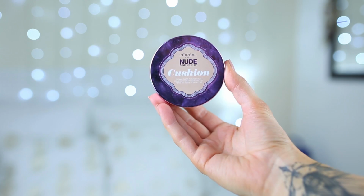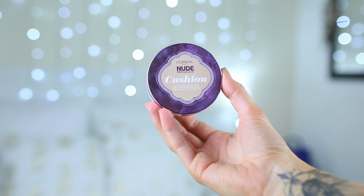And I mix it with the Nude Magique cushion from L'Oreal, which is another favourite foundation of mine. This is just extremely dewy and really glowy. It's got great medium coverage as well. It's just kind of an all-rounder. I love throwing this into my bag on most days to take it away with me.